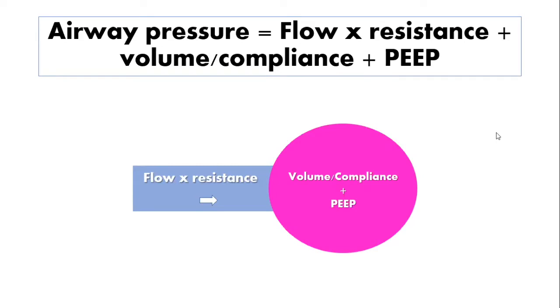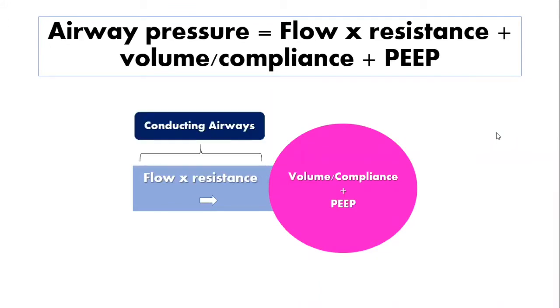So you can see there the blue airway conducting bit, it's the flow times the resistance, which is in addition to your volume over compliance plus PEEP at the alveolar level. And just as a reminder, your flow and your resistance is usually an impact of your airway pressure in your conducting airways. And in your alveolar pressure, it would be your volume over your compliance plus your PEEP. So in your conducting airways, if you increase your flow or increase your resistance, that would increase your total airway pressure, but only affect the pressure at the conducting level. If at the alveolar level, you increase volume or decrease compliance or even increase PEEP, that would increase your alveolar pressure. Okay, so that's quite an important concept.